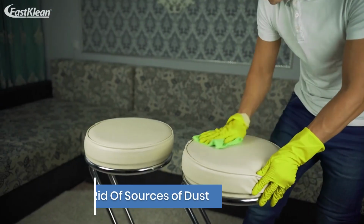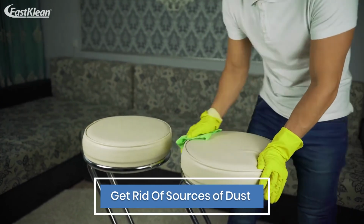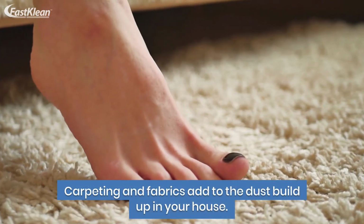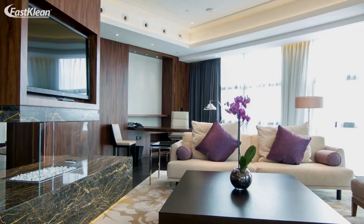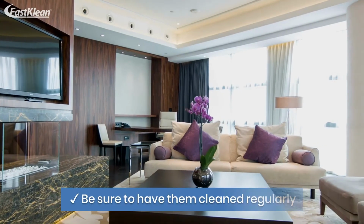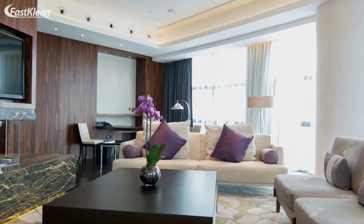Number 4. Get rid of sources of dust. Carpeting and fabrics add to the dust buildup in your house. If you have lots of curtains, carpets and upholstered furniture at home, be sure to have them cleaned regularly.